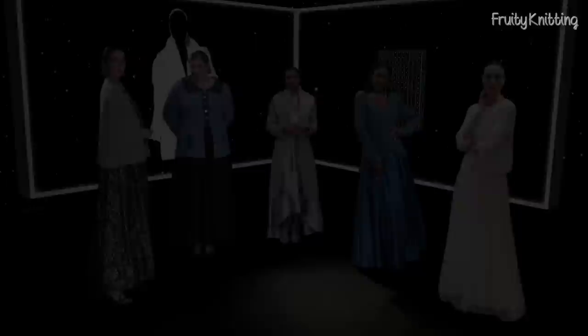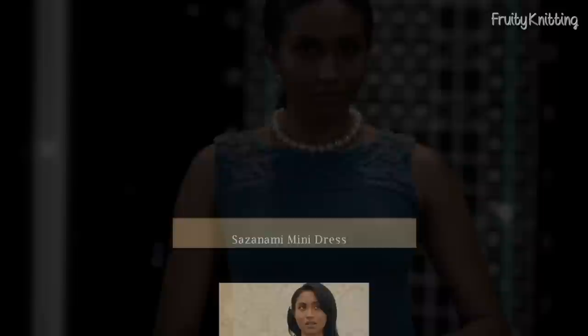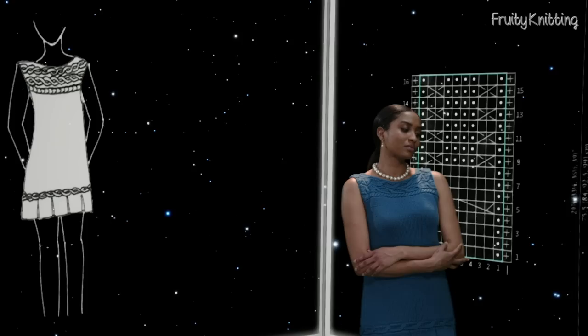The inspiration for the Sazanami mini dress came from the calm ocean waves. I created that kind of wave movement from the top to the bottom of the dress. When you wear the dress, the bottom pleats move like a wavelet on the sand. I chose the word Sazanami, which means wavelet in Japanese.